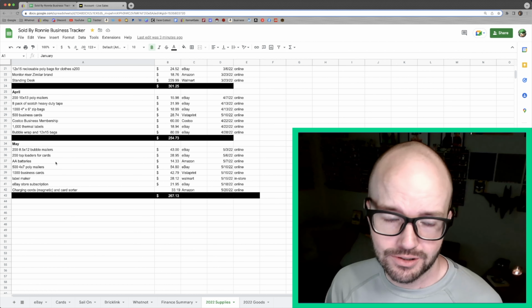Poly mailers, even more business cards because, I mean, 70 shipments in a Whatnot auction, the 200 business cards that I bought last month, or 500, they evaporated very, very quickly. Bought a label maker. There's my eBay store subscription and then some charging cords, right? Yes, that is a cost of doing business. I need that.